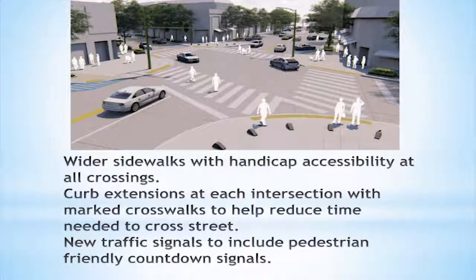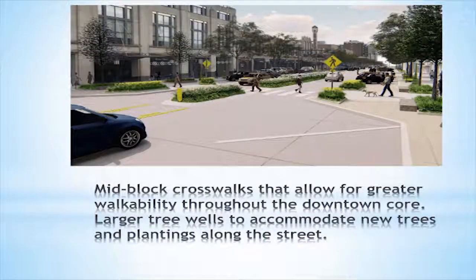The above-ground streetscape changes will positively transform the look and feel of downtown Birmingham. Among the enhancements being worked on are wider sidewalks and handicap accessibility at all crossings, curb extensions at each intersection with marked crosswalks that will help reduce the time needed to cross the street, new traffic signals that will include pedestrian-friendly countdown signals, and mid-block crossings that will allow for greater walkability throughout the downtown core. In addition, there will be larger tree wells to accommodate new trees and plantings along the street.